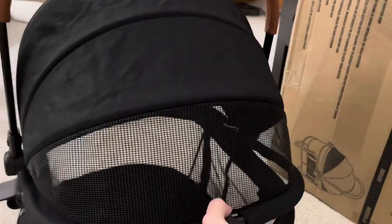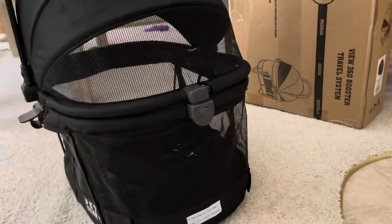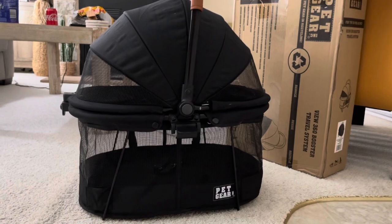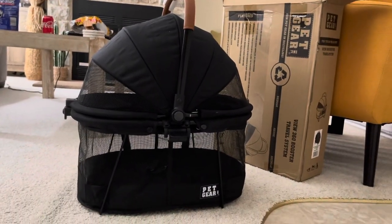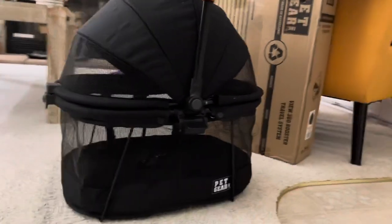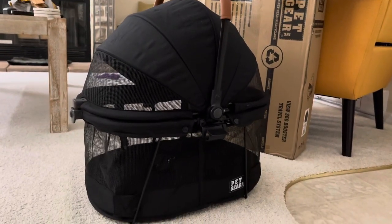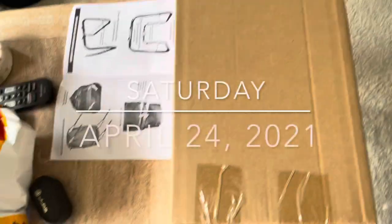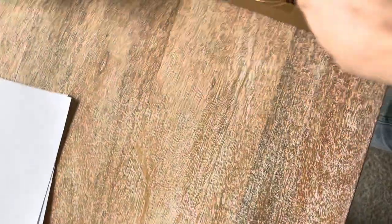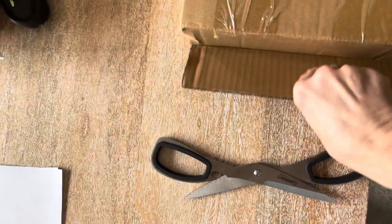It's really nice, though. Definitely like it. Hopefully it works. Put it in the car tomorrow. Open up the base.